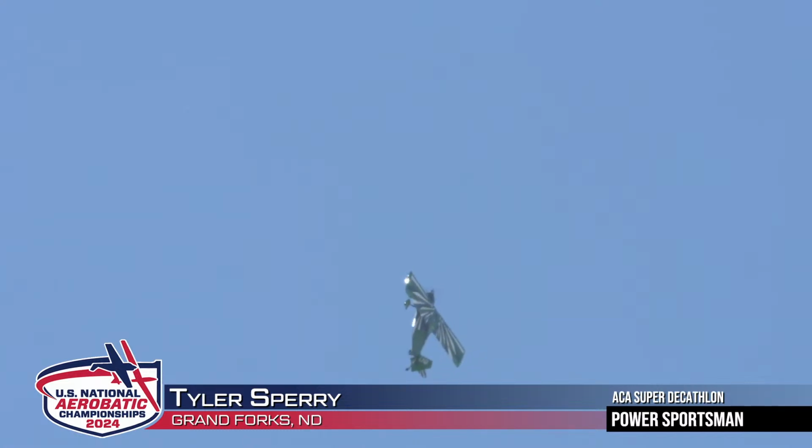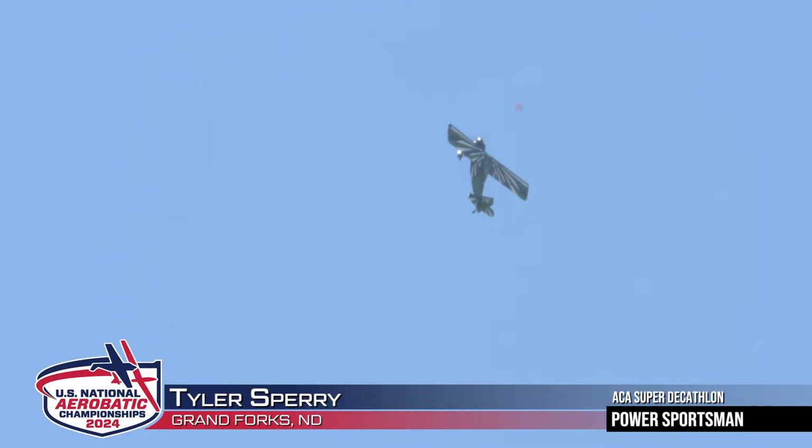Pull vertical, nice vertical line. Come over the top, this is like a pull, pull, pull Humpty. That's exactly what we just saw. Coming back around, going to vertical, all the way around. 45, we're into a wedge, half roll upright. End of figure.